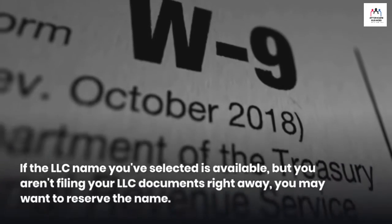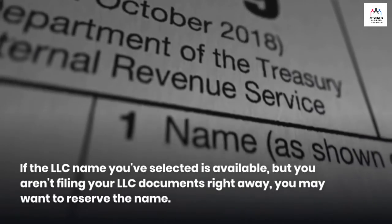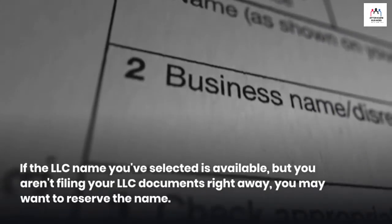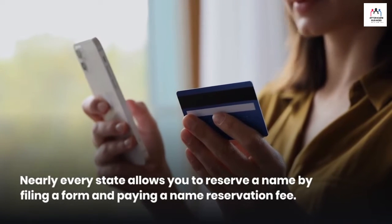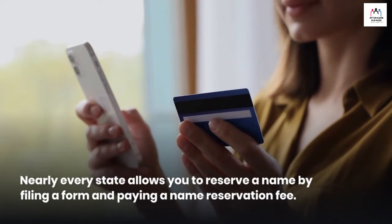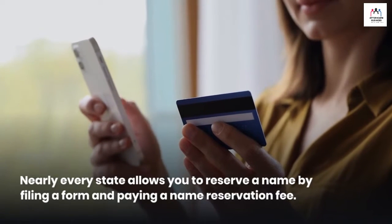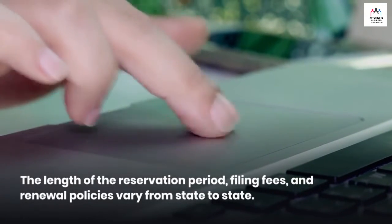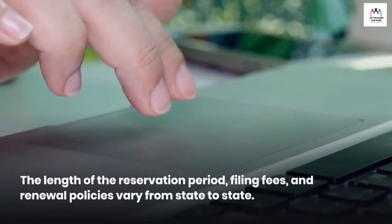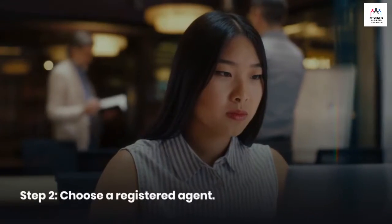If the LLC name you've selected is available, but you aren't filing your LLC documents right away, you may want to reserve the name. Nearly every state allows you to reserve a name by filing a form and paying a name reservation fee. The length of the reservation period, filing fees, and renewal policies vary from state to state.